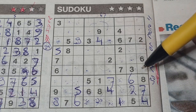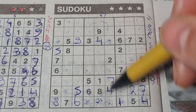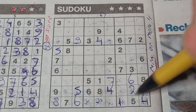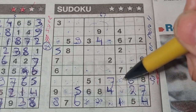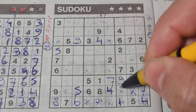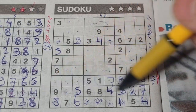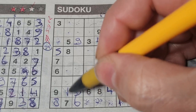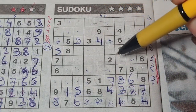Alright, so now we have 3 and the 9. 2 missing numbers now in this big square, the 3 and a 9. We have a 9 in this row, no 9 there. 9 should be here, and the 3 goes there. So now we have 1 box left in this row for number 1. Okay.